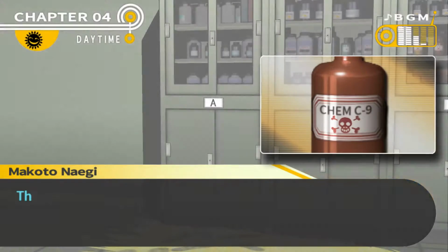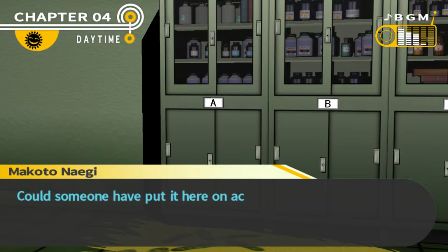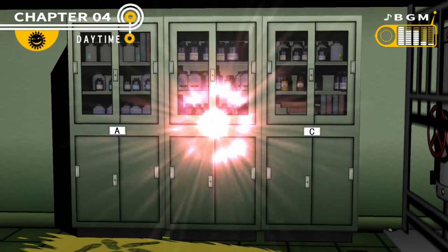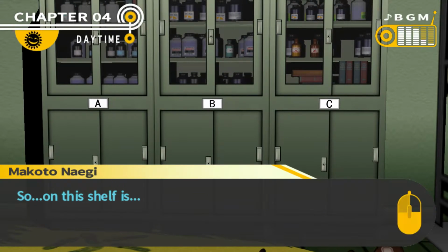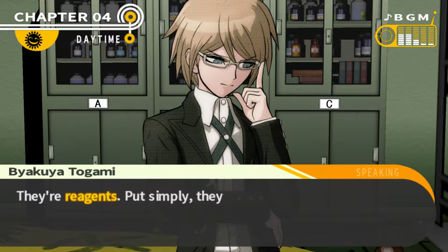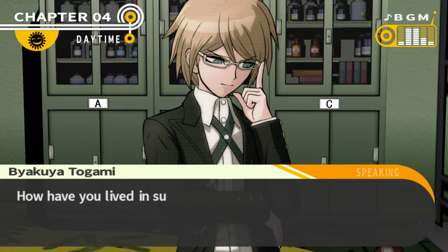Oh, but wait. There's one bottle here that's labeled Kim C9. Could someone have put it here by accident? It's a possibility. So on this shelf is... looks like a bunch of chemicals that I have no idea what they are. They're reagents. But simply, they're used in experiments to bring about a chemical reaction.